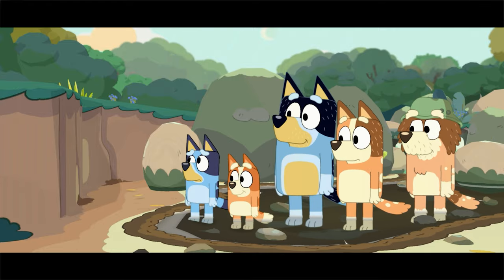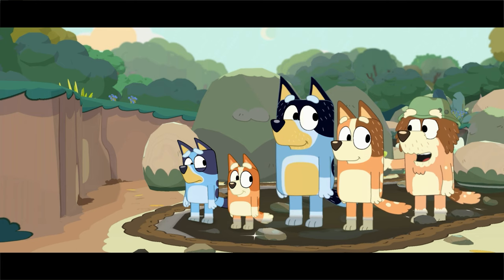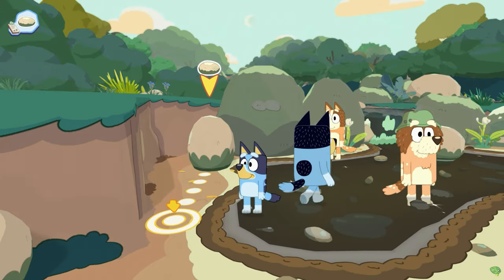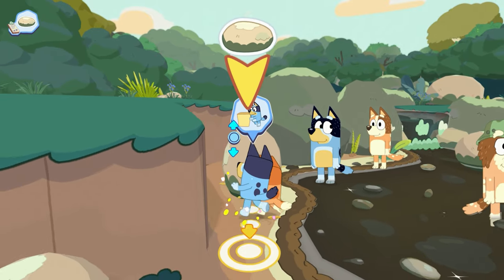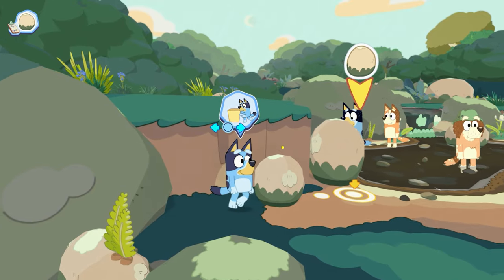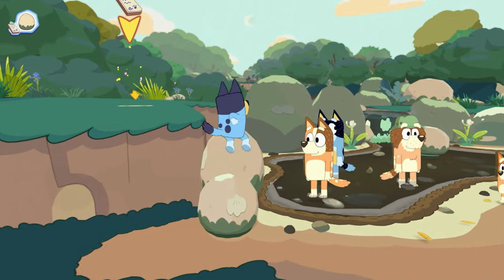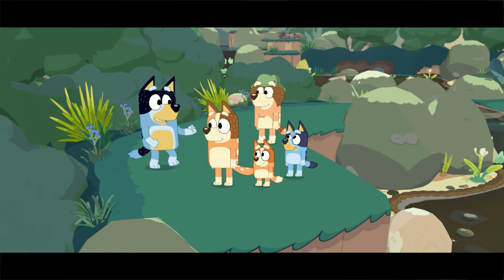Up there! Dad, it's too high! There are some rocks here. You can move them to make steps. Good idea, Dad. Come on, kids, let's go do it. We did it! Where to now, Bandit? This way, come on!